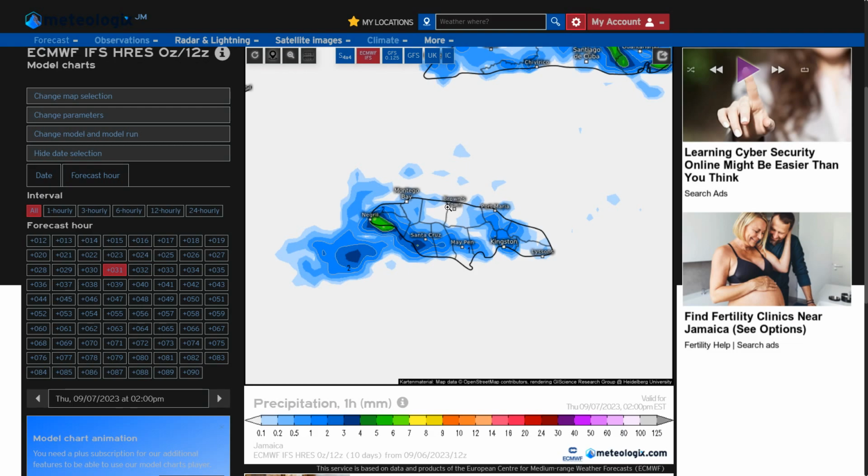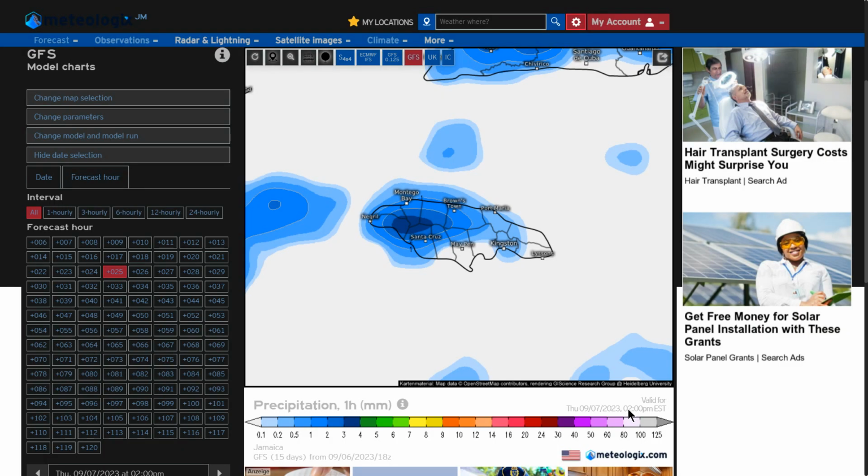So definitely sections of some central and western parishes could be in for some more rainfall for tomorrow. We can see that right here on the Euro model, showing some amount of blues across sections of some central and western parishes in Jamaica. Even some greens that represent some even heavier rainfall across portions of Westmoreland, and this is valid for 1 p.m. Jamaica time. What does the GFS model show?